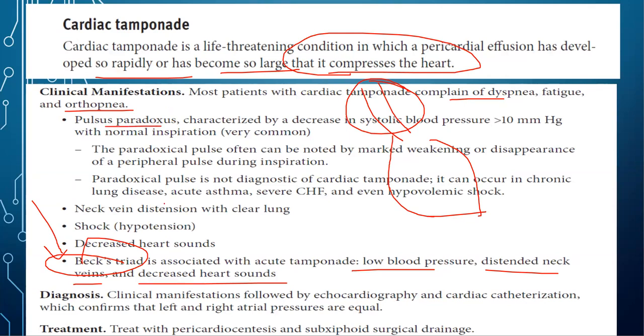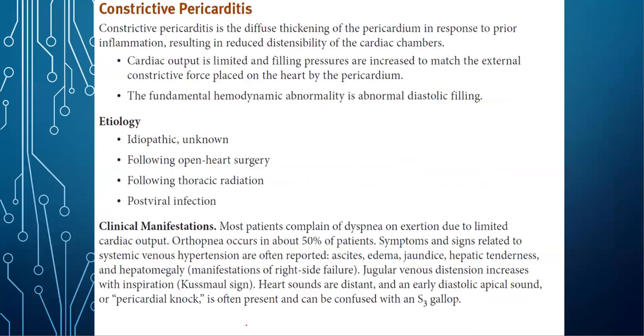You can also get pulsus paradoxus in these patients, but this is the main thing that you should look for. If you suspect cardiac tamponade in a patient, the first thing you would do is a bedside echocardiogram, and if echo confirms it is cardiac tamponade, you have to immediately go for pericardiocentesis. So you insert a large bore needle into the pericardium and take all the fluid out. That's pericardiocentesis. Okay, clear everyone with the cardiac tamponade?